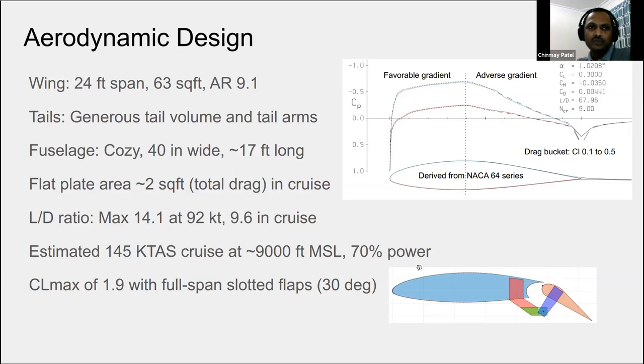I've decided to keep the tails a bit on the larger size. So I have a generous tail volume, and the tail arm is also fairly larger than some of the homebuilts that we find. Many of the homebuilts just have tails that are either too small or too close coupled. And so I'm going for a bit of a conservative approach here. The fuselage is cozy, about 40 inches wide and about 17 feet long.